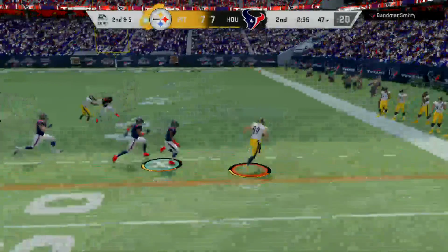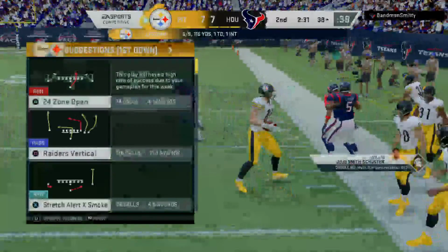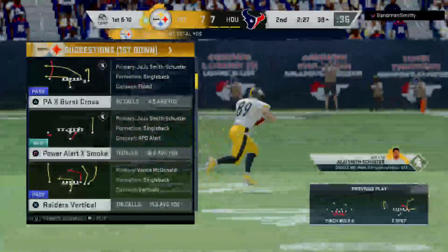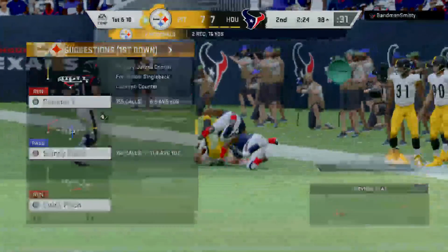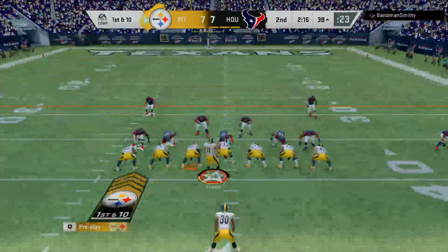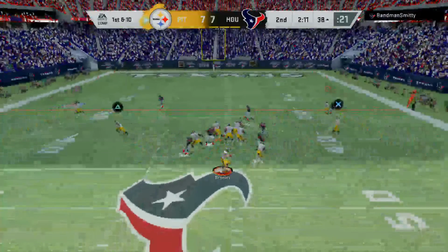Now this pass to Vance McDonald complete. And they'll get him down as he's inside the 40. The Steelers picking up 15 yards there and a 1st down. But when you hit him on the move like that, and he's able to get into open field with a full head of steam, oh boy, it's going to be tough to get him down. Yeah, there was a big window. They're lucky they did get him down.